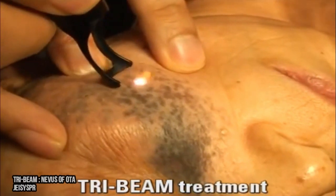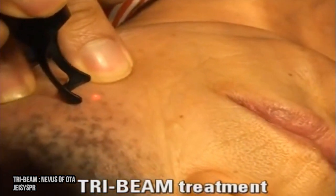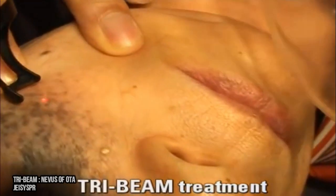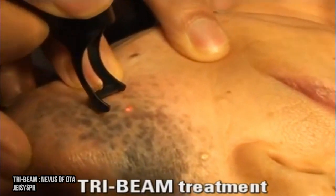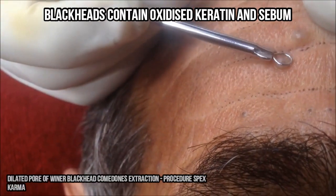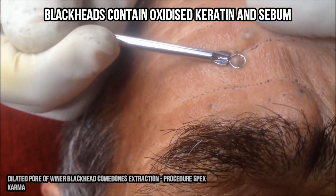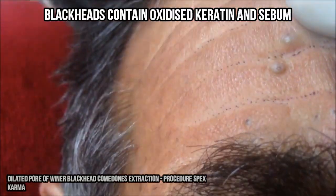Blackheads are thought to be due to oxidized sebum and keratin found in acne comedones. If it has no opening on the skin surface, it's called a whitehead. Blackheads are commonly found on the nose, cheeks, chin, and forehead. In extensive blackhead acne, they may also occur on the chest, back, arms, and even legs, and in unusual places such as the ears.